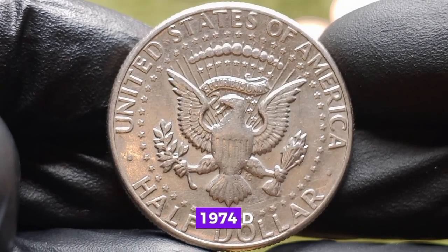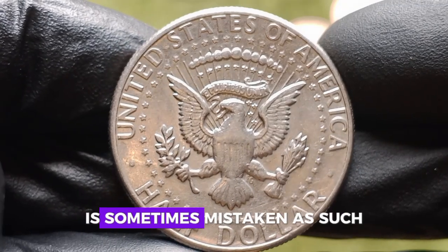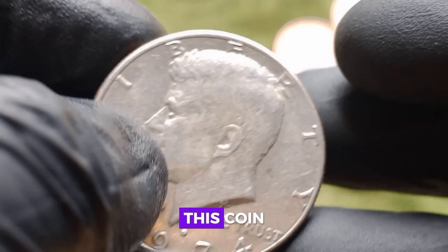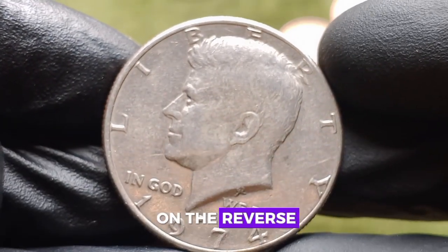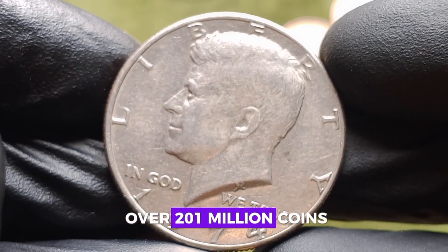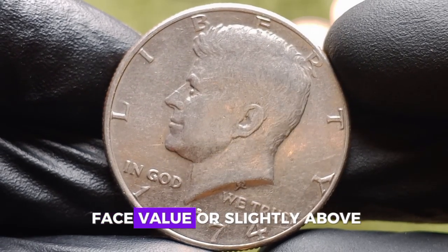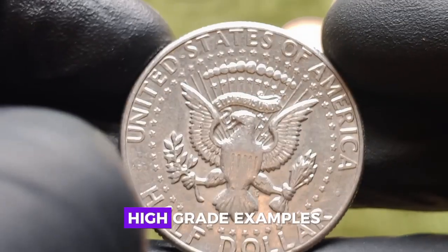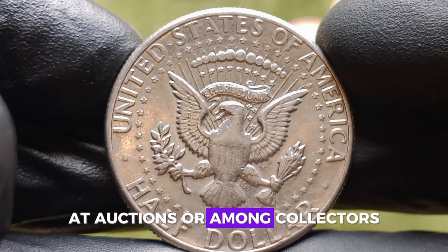The 1974 D half-dollar, while not technically a bicentennial coin, is sometimes mistaken as such due to its proximity to the commemorative event. This coin bears the regular Kennedy profile on the obverse and the presidential seal on the reverse, struck at the Denver Mint with a mintage of over 201 million coins. In circulated condition, it typically holds only face value or slightly above, but some rare mint errors and pristine, high-grade examples can carry significantly higher price tags at auctions or among collectors.